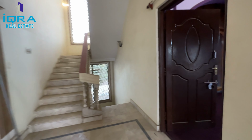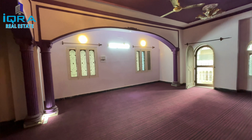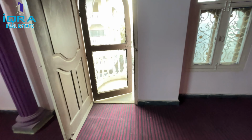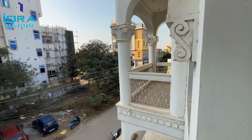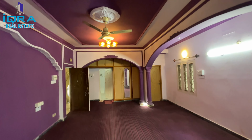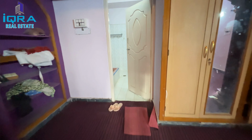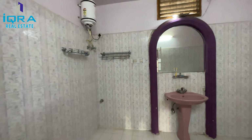Let's move to the super master bedroom. It is a very, very spacious bedroom with wardrobe and front balcony. And also it has the super attached bathroom with bathtub.